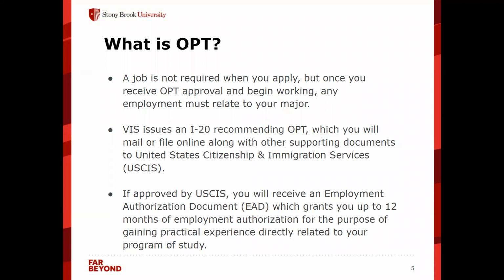So Visa and Immigration issues an I-20 recommending OPT. This I-20 is filed along with the rest of your application. It's either mailed or filed online to USCIS. They're the ones that will be reviewing your application and approving or denying it. If approved, you'll receive what's called an employment authorization document. It's a card that grants you up to 12 months of employment authorization for OPT. And the purpose, as I stated, is to gain practical experience in the field of what you studied.